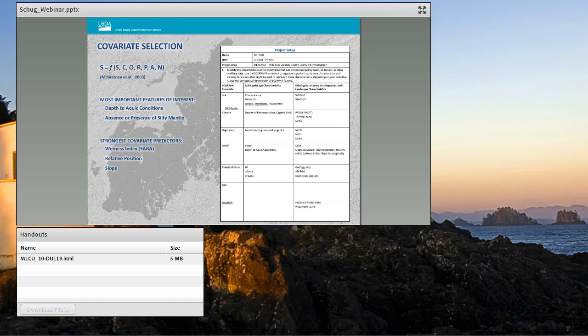And using variable importance and also our knowledge as soil scientists of the landscape, the three strongest predictors for the landscape were wetness index, relative position, and slope.